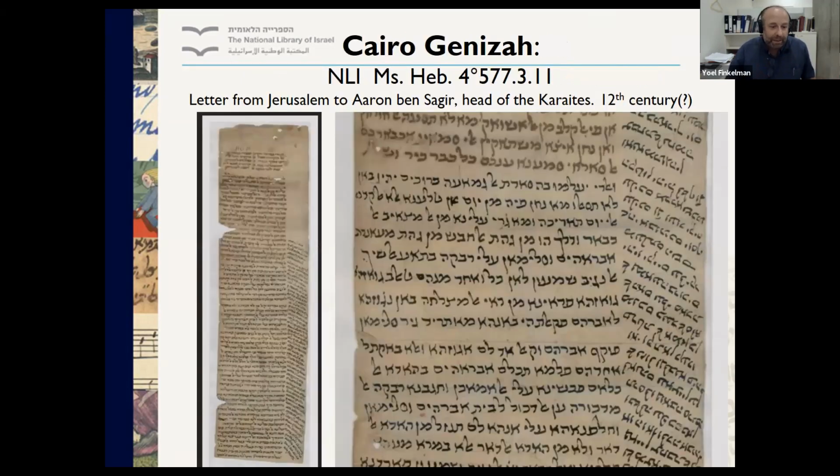We also have letters. This is a marvelous letter. This is in Judeo-Arabic. This is a letter from roughly the 12th century. And if you see, can you see my cursor?